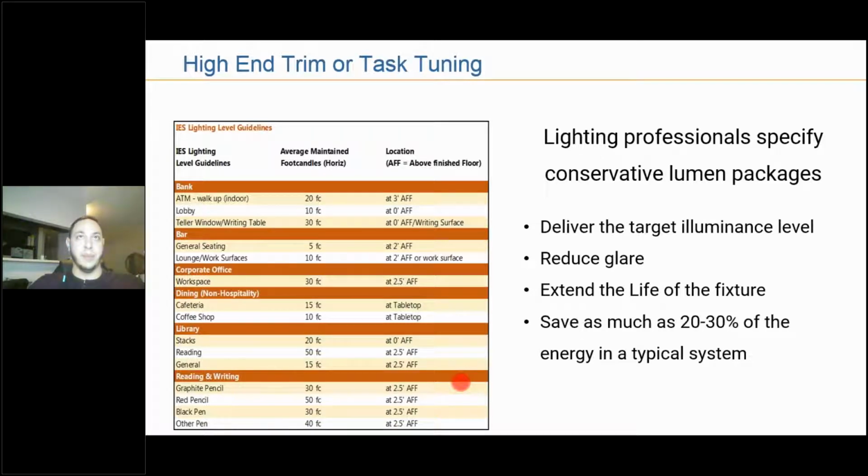key strategy to implement. And the best way to implement high-end trim or task tuning is by going into the space, looking at what foot candle level you're going to need in the space, then adjusting your high-end trim to ensure that you go a little bit above your foot candles at 100%.